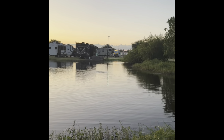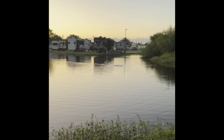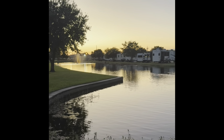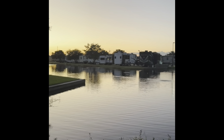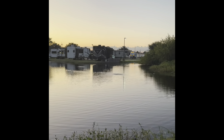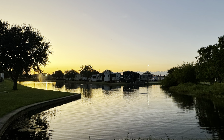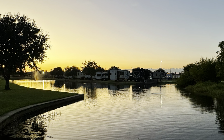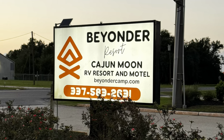Very cool lake. I bet there's some fish in there. Beyonder Cajun Moon Campground and Hotel. Beautiful. It's great to have options for where to stay when you're out fishing, and this is the one tough place to beat. It's very clean, very pretty. Again, a giant campground and also a nice little motel. People are so nice. Thanks again.